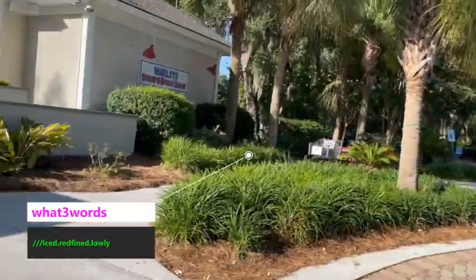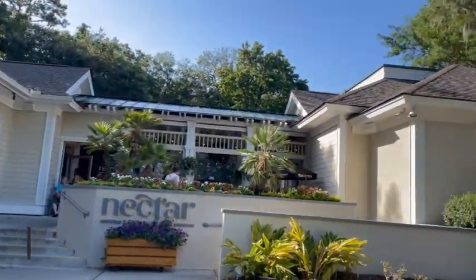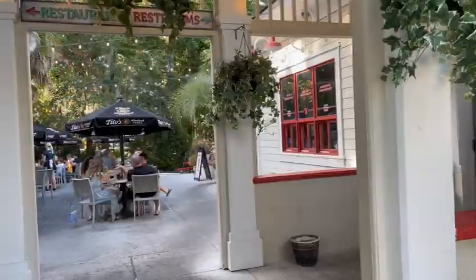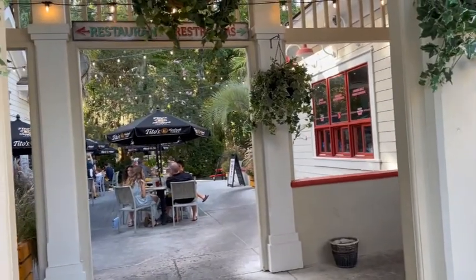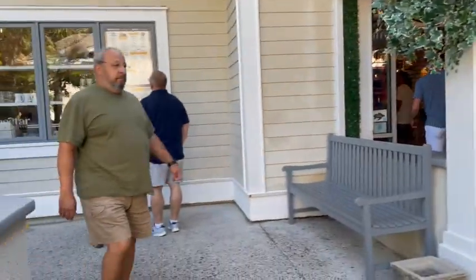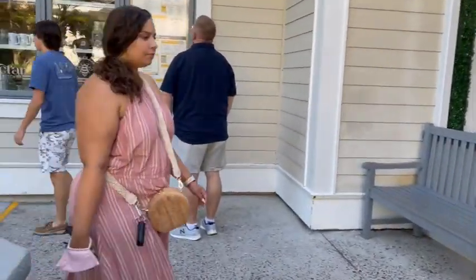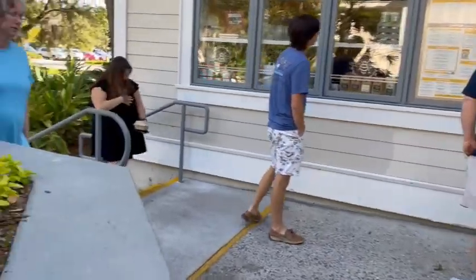So they're adjacent here to the Harris Teeter. Come check them out. All right, so we're at Nectar Farm Kitchen here in Hilton Head, and it's a local farm to table restaurant, and it has an awesome menu.